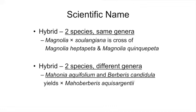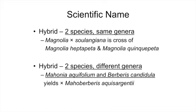And there are situations where you can do it. The genera are close enough related, you can cross, they will cross-pollinate. And that sometimes happens in nature, or we can manipulate it in men. And when we see a hybrid listed, when we do the genus and species names, so this would be two species in the same genera crossed. So they would be in Magnolia. Two species of Magnolia cross.